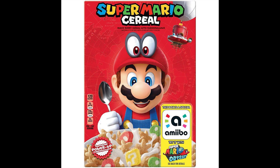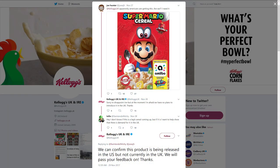There were people asking them about the cereal box. And they say, "We confirm this product is being released in the U.S., but not currently in the U.K. We will pass your feedback on. Thanks." It's also funny because this was answered by Kellogg's UK. So Kellogg's US hasn't even announced it yet.